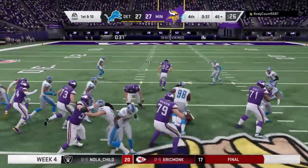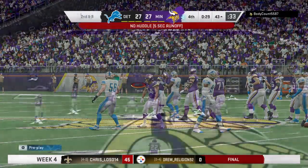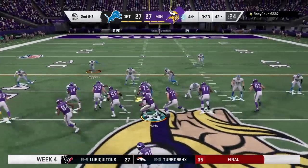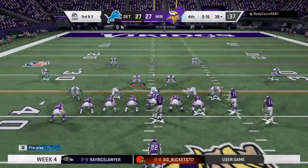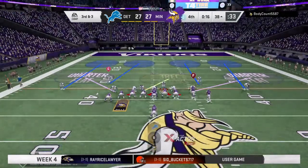On the handoff, this is Breida. And he's going to be met at about the 43. The tackle made there by Jared Davis. A gain of 2 brings up 2nd and 8 at the Lions' 43-yard line. Now a give running left is Breida. Run's going to be a big hitter, but you know they'll take that type of result on each and every attempt.